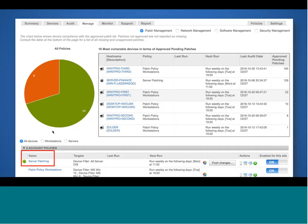You can just override a specific part of the patch policy. For example, the window when you want to get the patches installed, or perhaps you want to deny a specific patch. But all the other settings will remain intact, and that allows you to do much more control and work on the highest level, and it allows you to scale much easier. So you don't have to worry about the individual networks anymore.